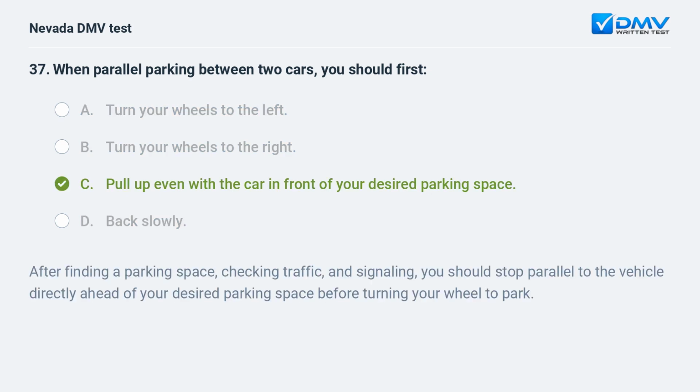C. Pull up even with the car in front of your desired parking space. After finding a parking space, checking traffic, and signaling, you should stop parallel to the vehicle directly ahead of your desired parking space before turning your wheel to park.